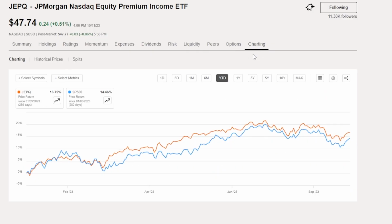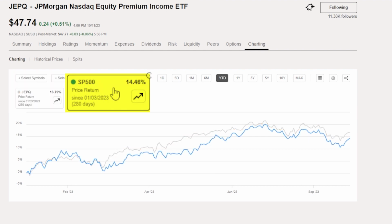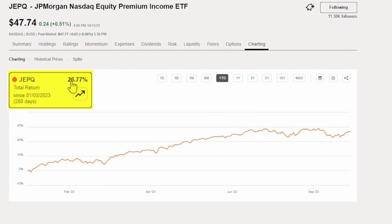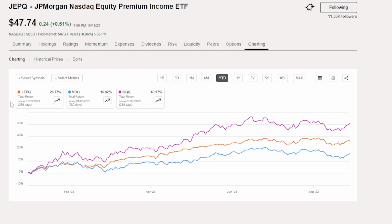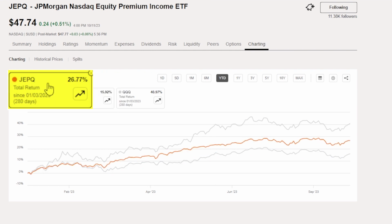Taking a look at the charting tab here, for the price return, it's up 16.8% year to date compared to the S&P 500's 14.5%. But what we really need to focus on here is total return, because it'll include that dividend that it pays. So its total return is 26.77%. And if we compare that to the total returns of the S&P 500 ETF, it's at 16%. So JEPQ has outperformed by quite a bit this year.